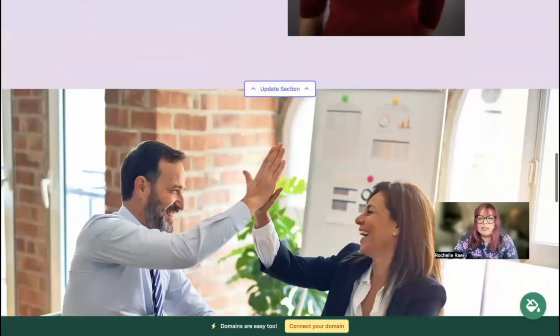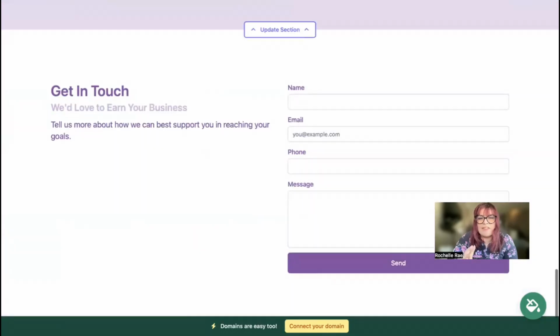Great. In the last section at the bottom is where we have a lead generation form. Keep track of all your leads in your Mighty dashboard. This is where all your customers can easily reach out to you with their queries.